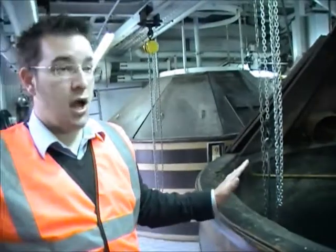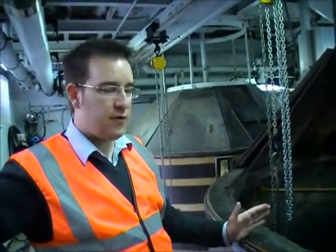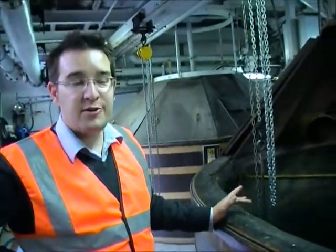Every ale from this brewery has only ever been brewed in here. We've never actually contracted any of our beers out. So every pint of Spitfire, every pint of Bishop's, all the others have come from here. It'll be an interesting point to see whether that adds to our house style.